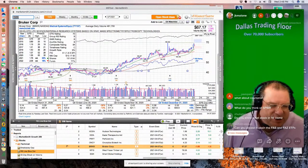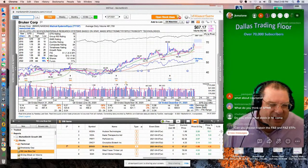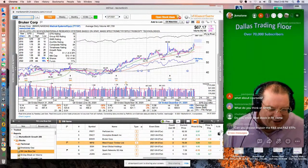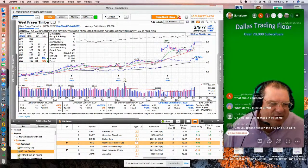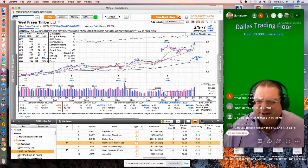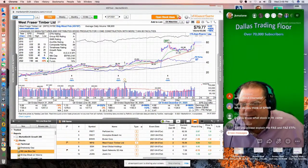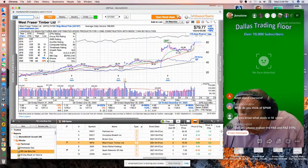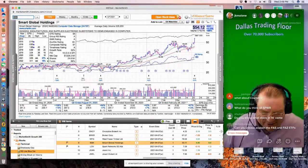This is an interesting one too, called Brunker Corporation. I've seen this one before. Kind of expensive. It's not really breaking out right now. Let's pass on that one. West Fraser Timber. Interestingly enough, wow! Look at this. Another Canadian base. Wow, this is up $4.30. This is an interesting one. WFG. Well, I'm liking that one too. So that's going to be in my list.